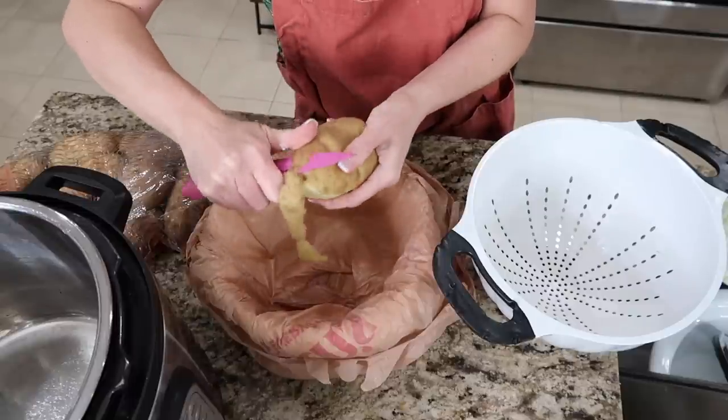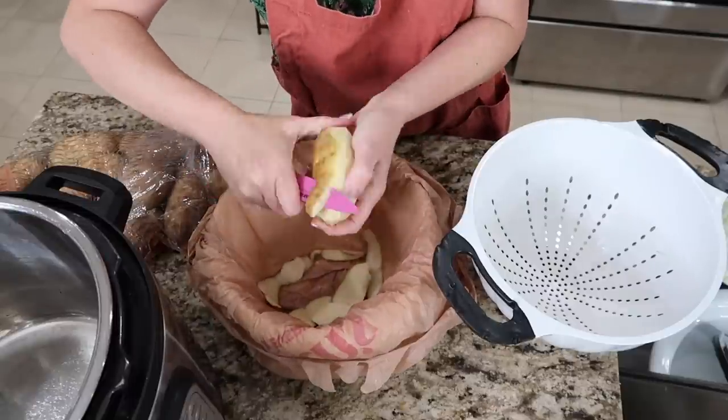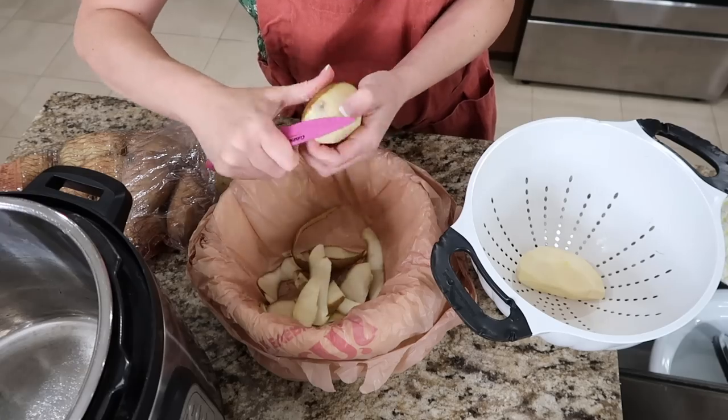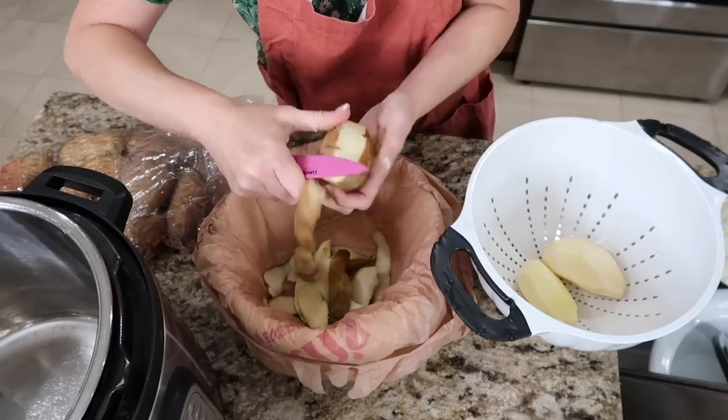Do you guys use a peeler or do you use a knife to peel? I just do better with a knife. I can't stand a potato peeler. I just feel like it goes slower. What are you guys? I would love to know. Leave that down in the comments.